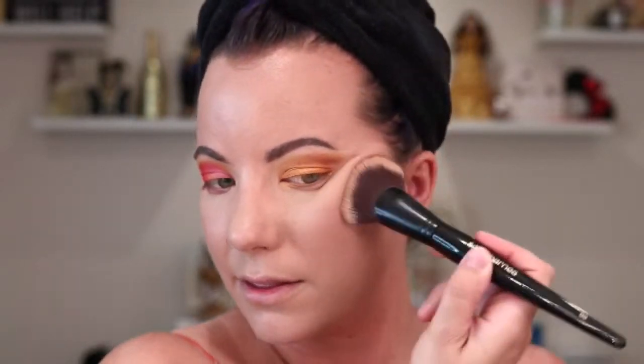But is it anything groundbreaking? I don't know. I think the packaging is beautiful. I really love it, how bougie is that? I love the packaging on this. I think the formula is nice. I don't think it's the same, though. It doesn't feel the same as her setting powders, and it's supposed to be the same formula.